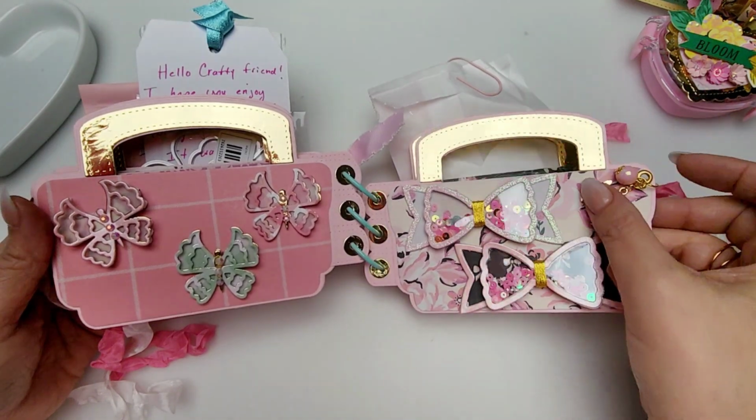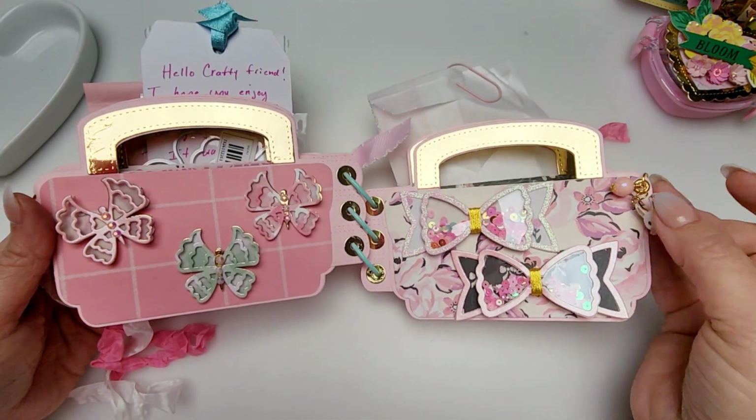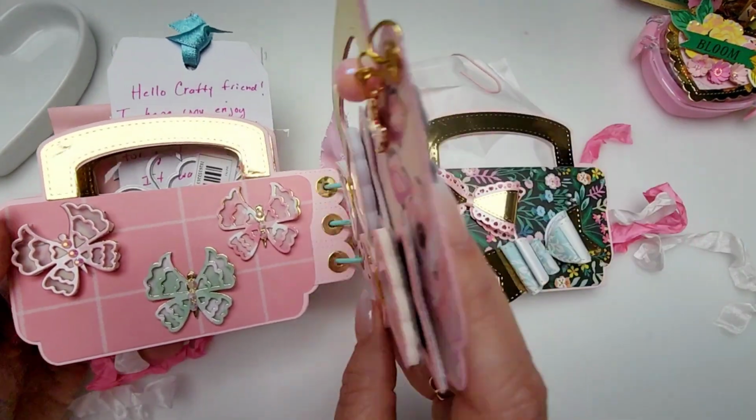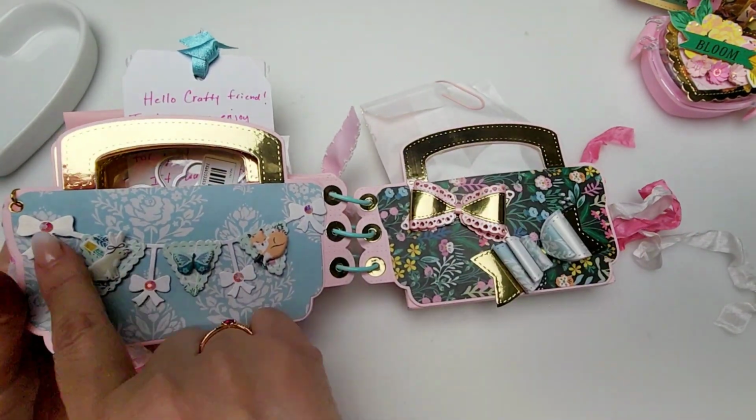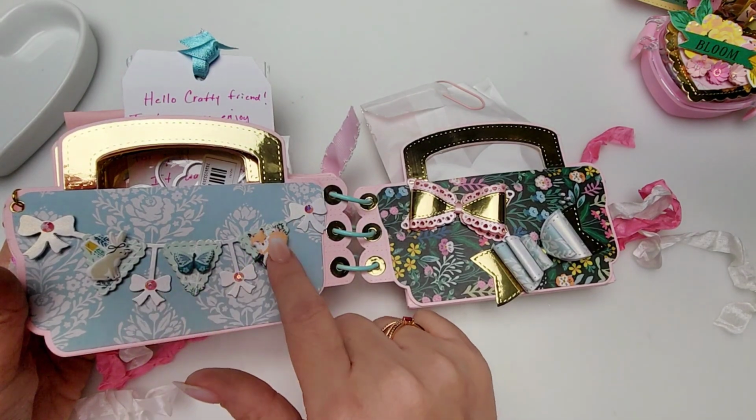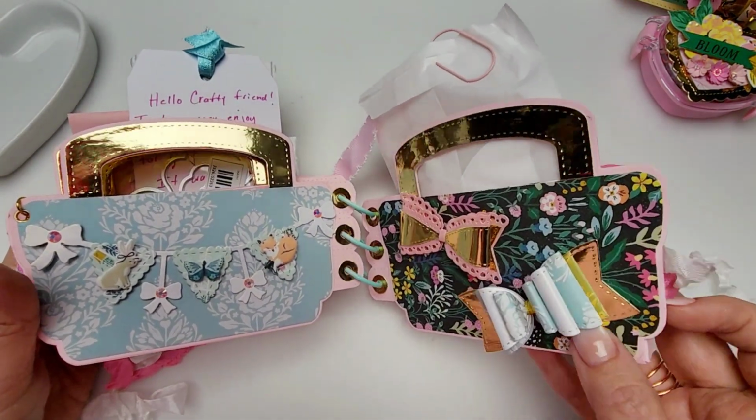And again, these gorgeous little bead dangles. Look at how cute those are. Love it. Your eyelets match your gold foil so perfectly. Some bows. A little bow banner from Scrap Diva. That is so stinking cute.